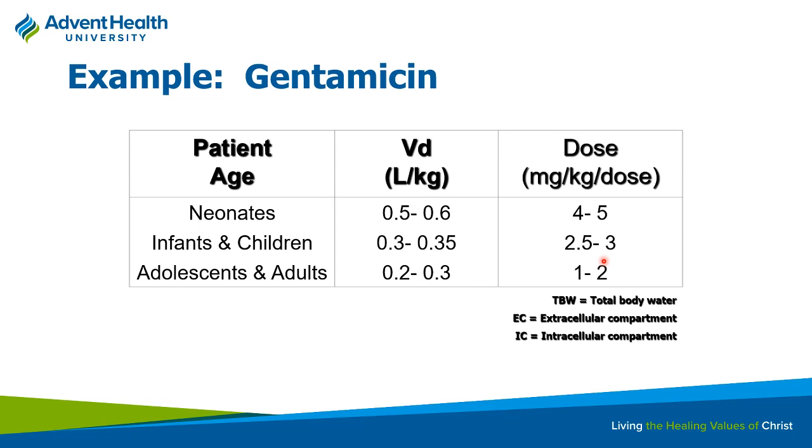And so you'll find that we may give a larger milligram per kilogram dose, but we'll also see that the elimination is going to be playing a role here as well in terms of the frequency that we're going to be giving these drugs.